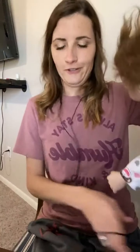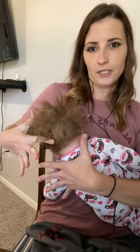This next one is called cross cradle. This was my personal favorite, and you'll find what works for you. It's all about trial and error. Get these cords out of my way here. So cross cradle looks like this. You're going to take your hands, put it behind your baby's neck, not their head, and then you're going to have control over your breast on the outside here. So, that's what this looks like. This is cross cradle.